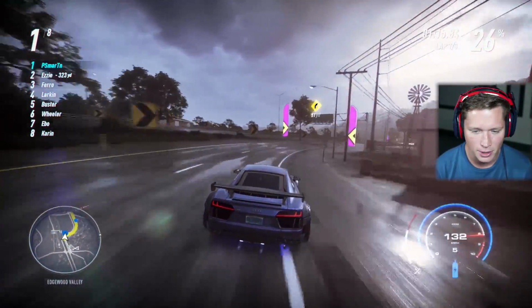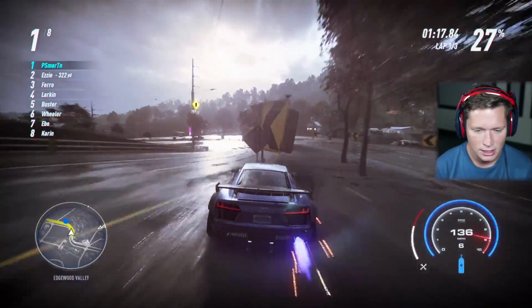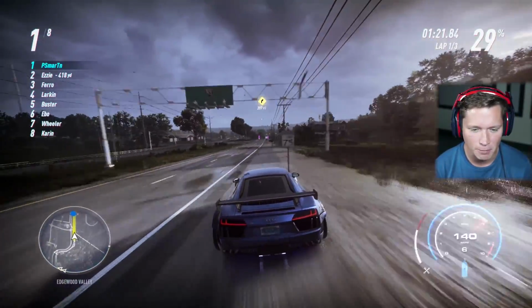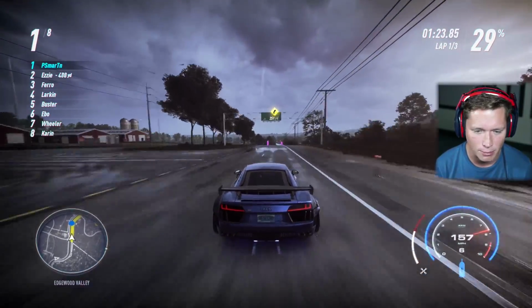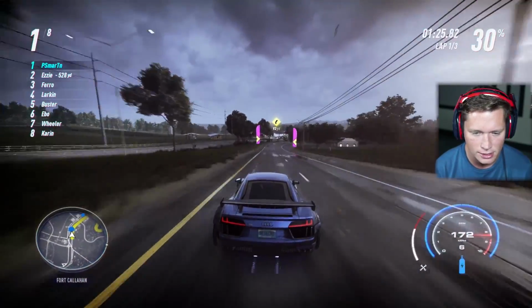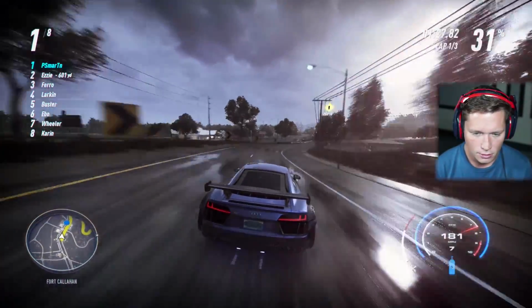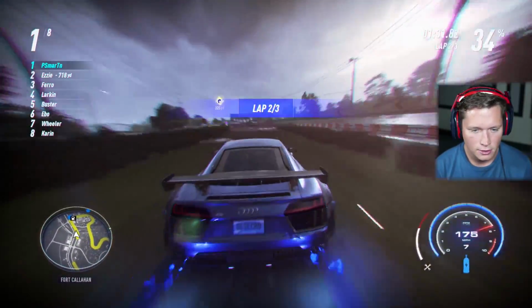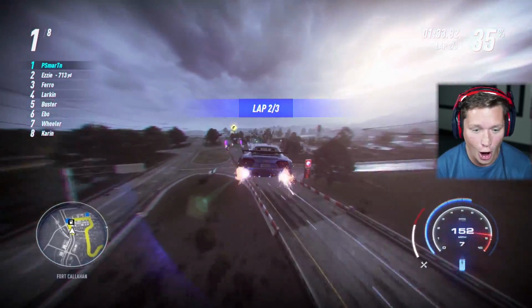So here we go. We are coming around. Let's see if we can find this jump. It's gonna go by pretty quickly, so we're gonna make sure we're on our toes. I think it's gonna be after this next corner. Where's that starting line? Ah, it's gonna be right here. Off to the left. Woo!